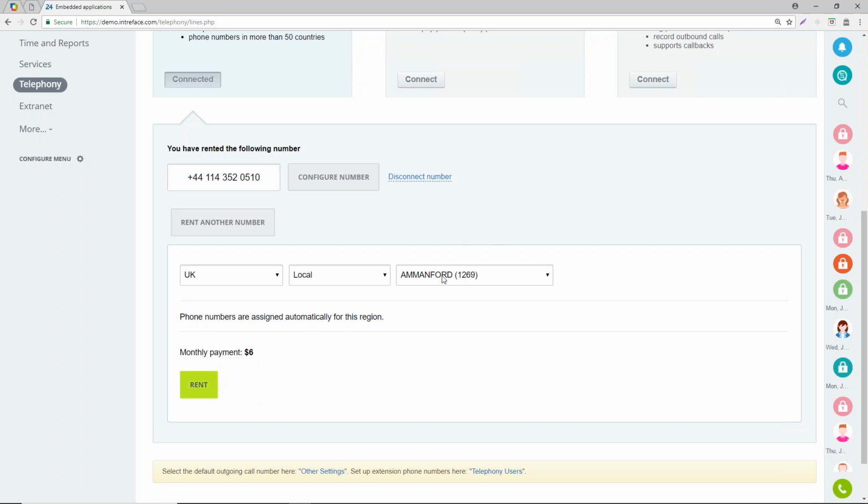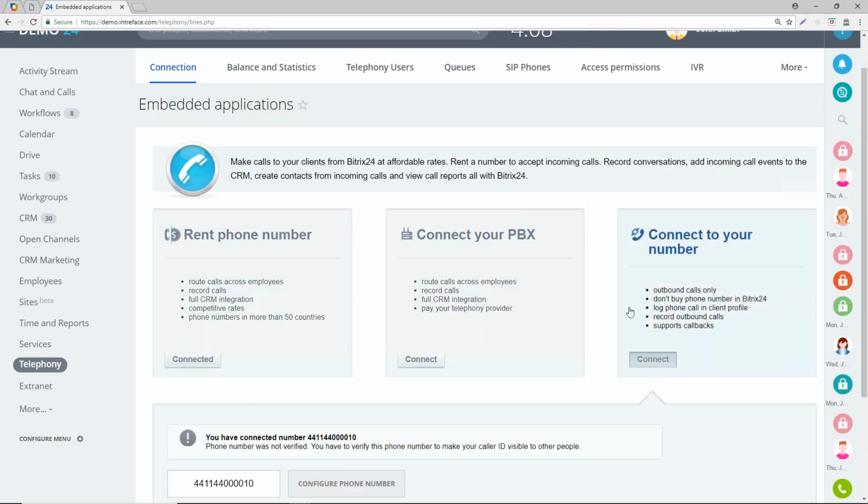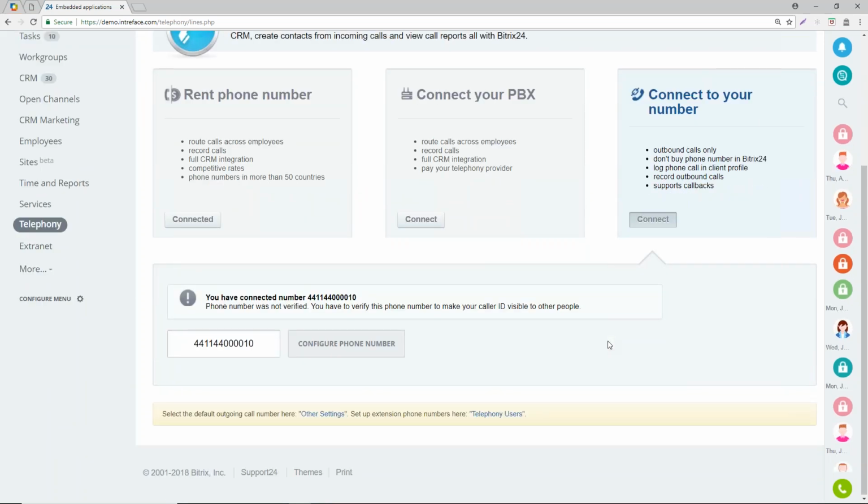And as we suggested, it will be a local number with this local dialing code. So you can see that we've already got a number here. The next thing we need to do once we've rented a number is connect your existing number, if that's what you need to do. You'll be given a number from Bitrix, which will be a local number. You're able to use that number in your advertising material. People can dial that number, and that's the simplest way.